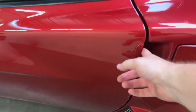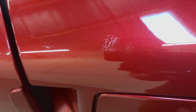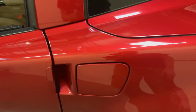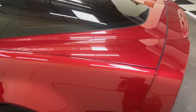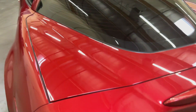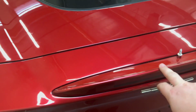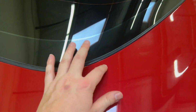This one's got paint match door handles. Now I do remember this. This is actually in the paint. I'm not sure if something sat on the paint for a long time and then kind of damaged it. Not damaged, but just left its mark. It's very difficult to get that out for some reason. Back in. This is also a paint match. Usually this is black. That is dust.